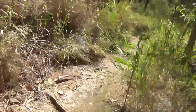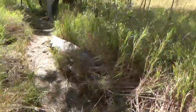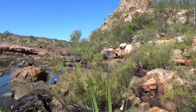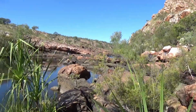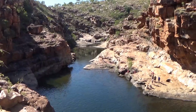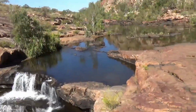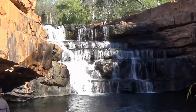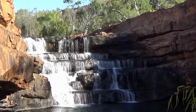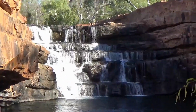We have our backpacks on. Water, necessities. We're now walking at the bottom of the gorge, which is 1.5k return. This is part of Bell Gorge. This is the Bell Gorge waterfall. Very beautiful and impressive. Little watering hole there, but the gorge is there.